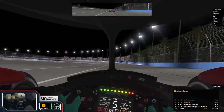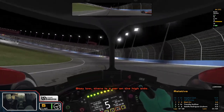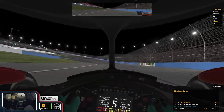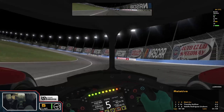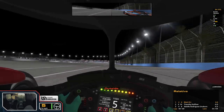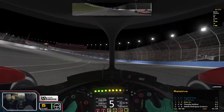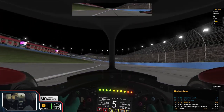Outside. Stay low, there is a car on the high side. Cars are trying to give up. Still there. Clear outside if you want it. We're definitely losing the handle here a bit. Outside. Stay low. Still there, hold your line. Bracket just a smidge. Outside, clear.